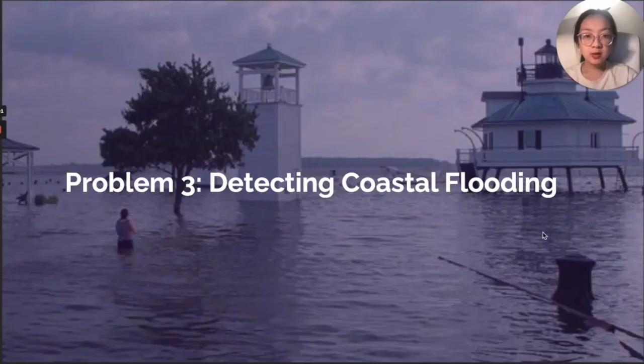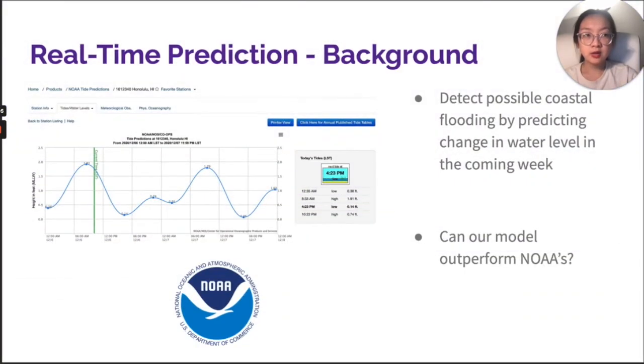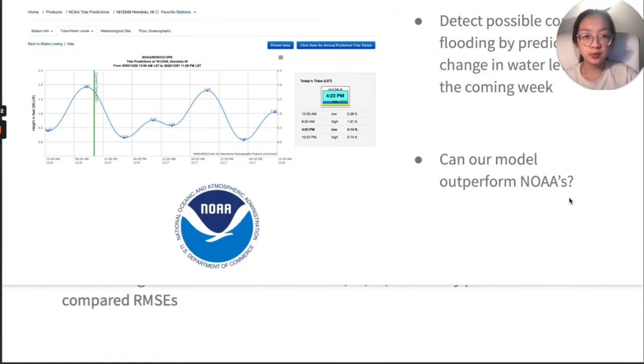The next problem is detecting coastal flooding using machine learning algorithms. Every year, flooding causes massive damage to coastal cities. To prevent the disaster, the first step is predicting it and sending out early warnings. Currently, both Hohonu and NOAA are putting efforts into the prediction, but the accuracy is still not ideal. Our task in this part is researching other machine learning models to improve the accuracy. And in particular, we'd like to see whether our new model can outperform both the old one and NOAA's model.